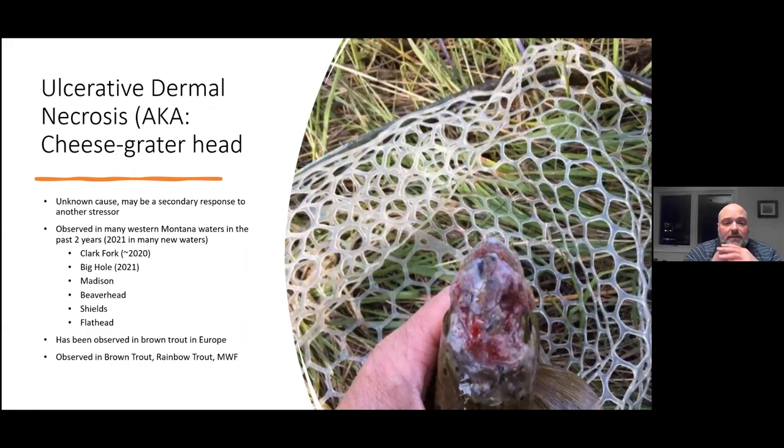Okay, shifting gears. Something we've observed more in the last couple of years, I've spoken with our fish health specialist, and this ulcerative dermal necrosis, I've coined it cheese grater head. Again, there is some fungus growth on these things. We don't think it's caused by a fungus. We don't know. We've kind of scratched our heads, no pun intended, to understand what could be causing this. I've even gone to the thought of, are they getting sunburns on their heads?